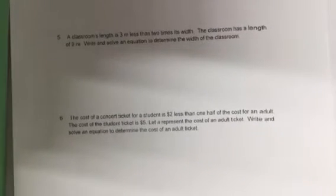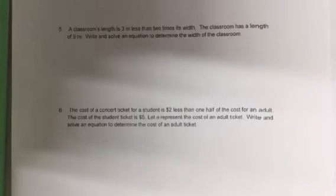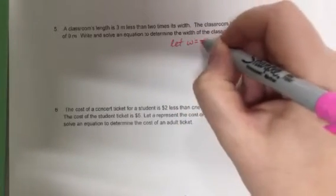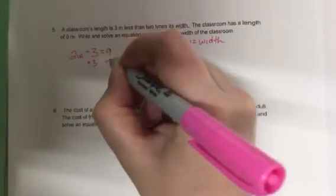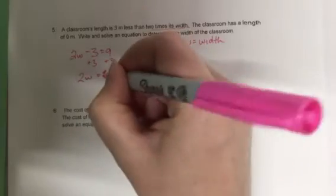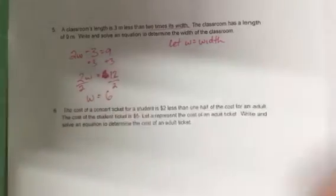All right, we have a classroom. The length is 3 meters less than 2 times the width. And the classroom has a length of 9 meters. So we need to figure out what the width is. So let W be the width. So if I take my width and I go 2 times the width, and then 3 meters less than that, it should be equal to the length, which is 9. So add 3. And I'm answering my question already. Divide by 2, divide by 2. The width equals 6.